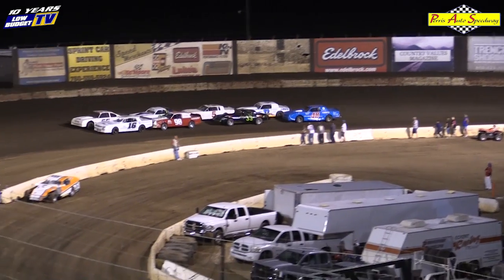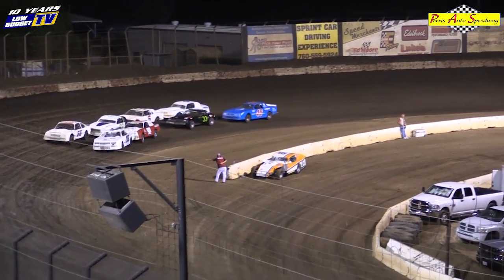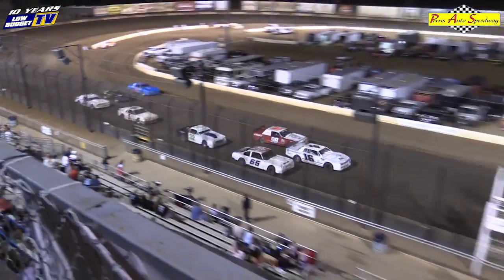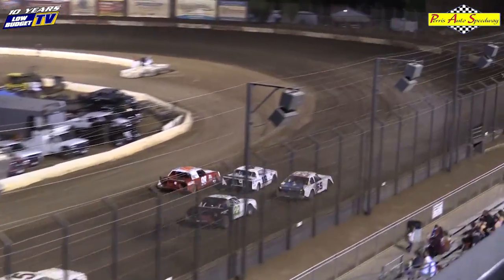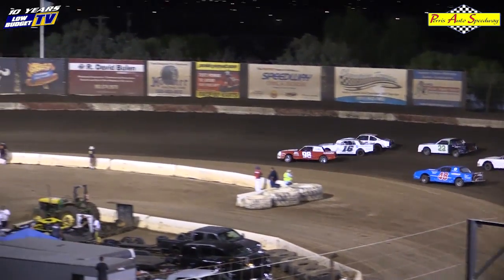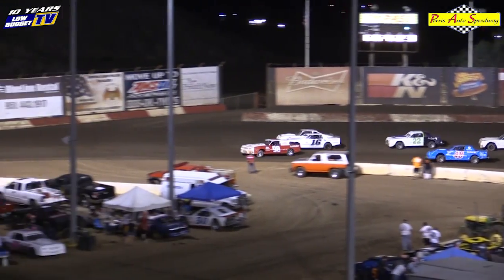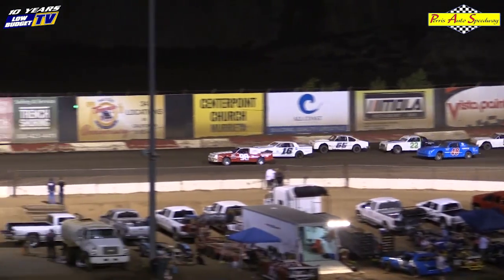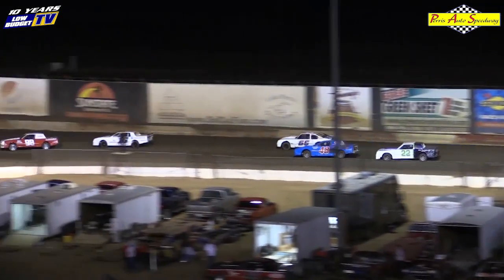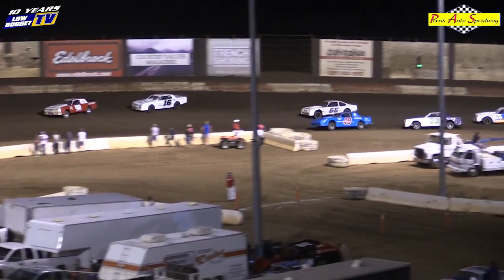Here we go, heat race for the hobby stocks to complete their heat races. The 16 is going to bring it to the green. Stefan Daves. Three wide, Luke Dodd to the inside. Everybody's side smacking each other going down through turns 1 and 2. The 66 having to tap those brakes. That will allow the number 48 to his inside, Blaine Whitson.